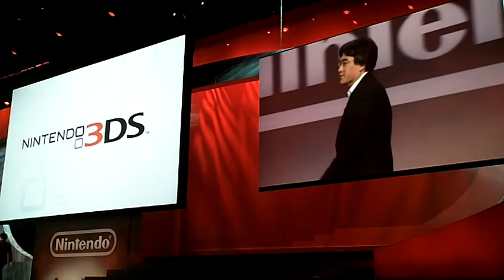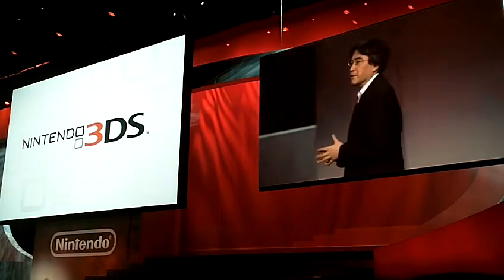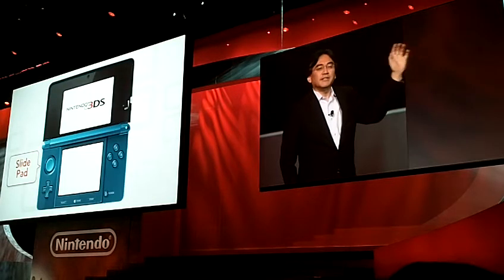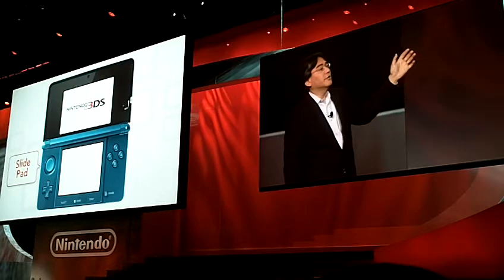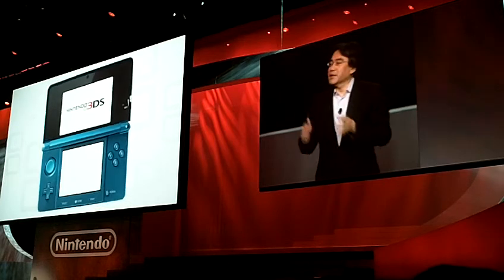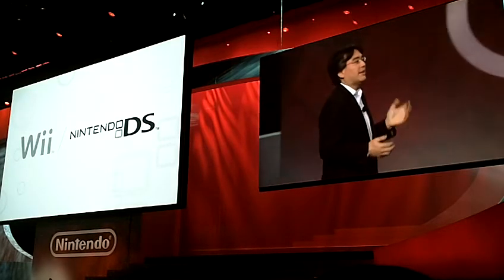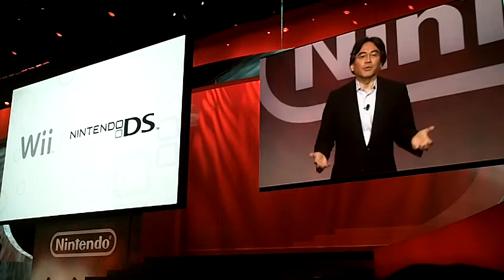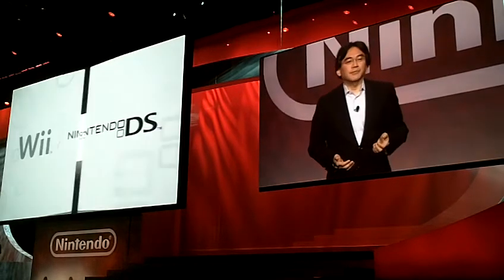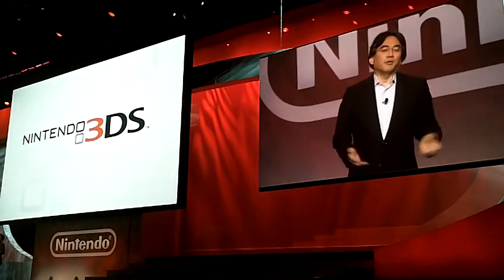Next, let's consider control. We've installed what we call the slide pad, designed for analog games. We've also integrated both a motion sensor and a gyro sensor. I'm really hopeful that, just as with Nintendo DS and Wii, a number of new game ideas will be born to take advantage of these new control mechanisms. Of course, it has compatibility with Nintendo DSi.